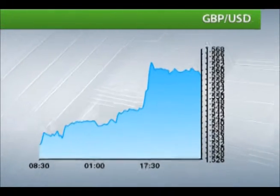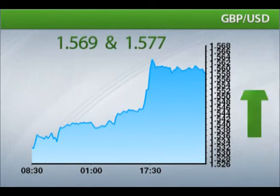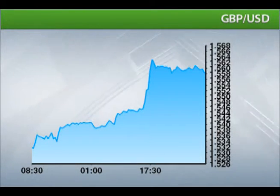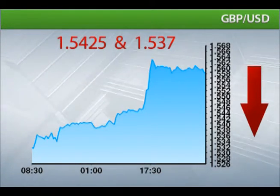If you trade British pound against US dollar, our preference is to open long positions above 1.5515 with 1.569 and 1.577 in sight. The downside penetration of 1.5515, which will call for 1.5425 and 1.537.